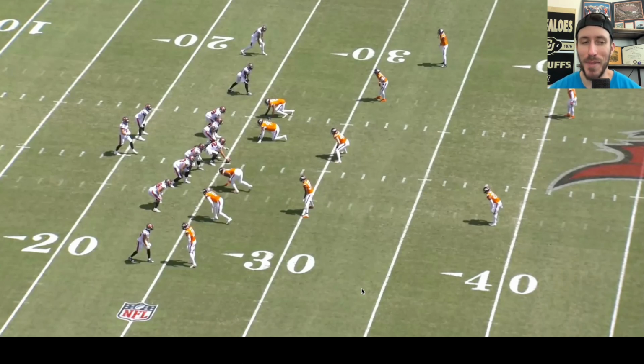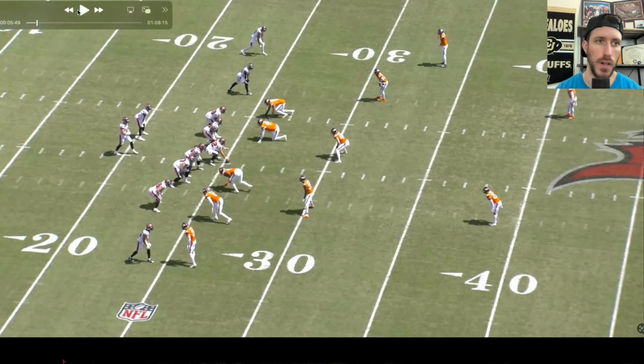He pointed out a play to me via email that I think you guys are going to be a big fan of later on. But let's go ahead and get started. You'll see Riley Moss right here, over, taking on, I believe this is Jalen McMillian, one-on-one. Good, solid coverage here. Let's run it.